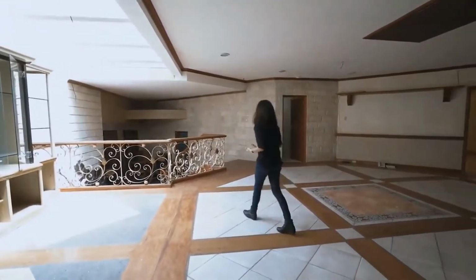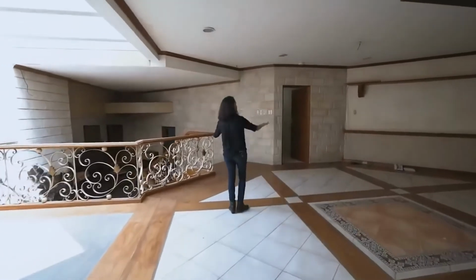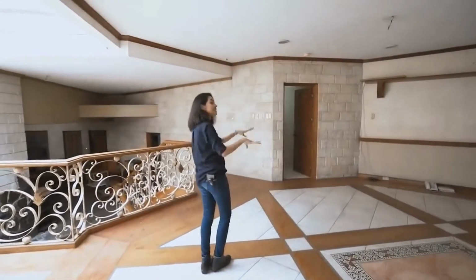Huge. Okay, so that covers this area. Let's now go to the attic. Ito na, yung attic. Oh, may attic sila, so for storage. Sabayan ang sound trip.